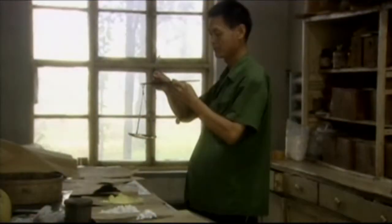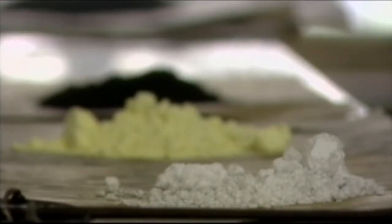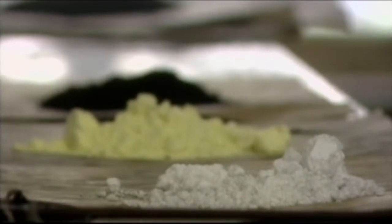To make gunpowder, you mix the three parts together, using about 15 parts of saltpeter, 3 parts of charcoal, and 2 parts of sulfur. The byproduct of this mixture was gunpowder. The reason gunpowder explodes is that it burns very fast. When it burns, it releases gases that are bigger in volume than the original powder.